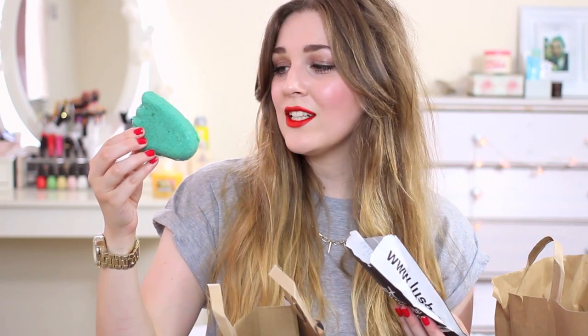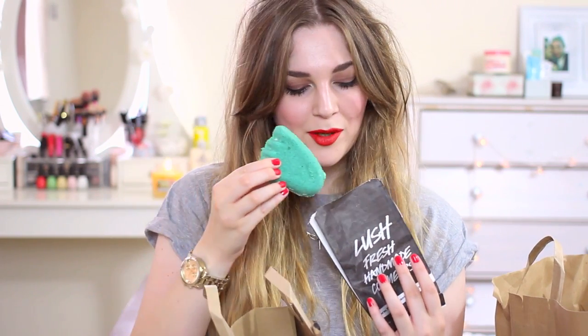So I thought I'd get a few bath bombs, but I was immediately grabbed by one of the assistants and given a rub down, and he actually sold me this, which I didn't intend on buying. This is called Stepping Stone and it's a foot scrub, and it basically looks like a foot. It's really crumbly, so I'm going to put it back in the bag. But it smells incredible. That's probably the reason I bought it, because it just smells so good.